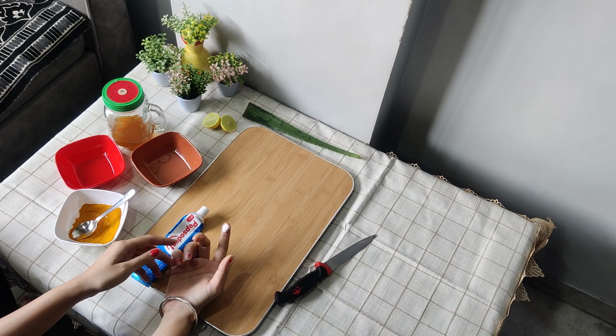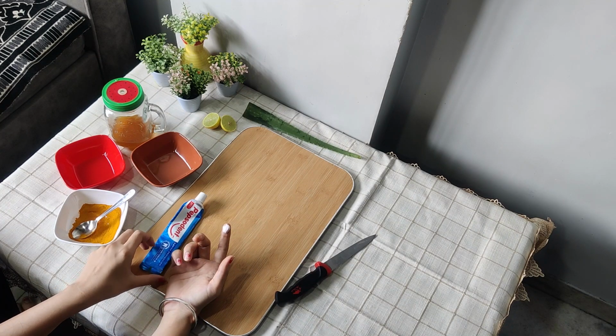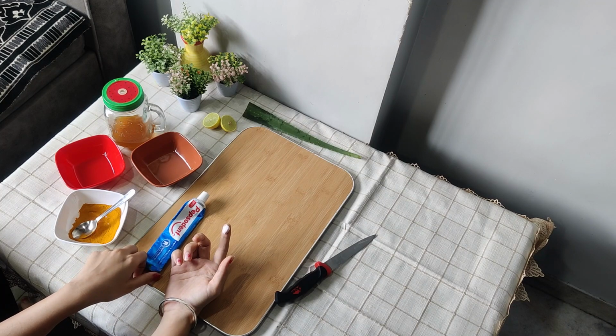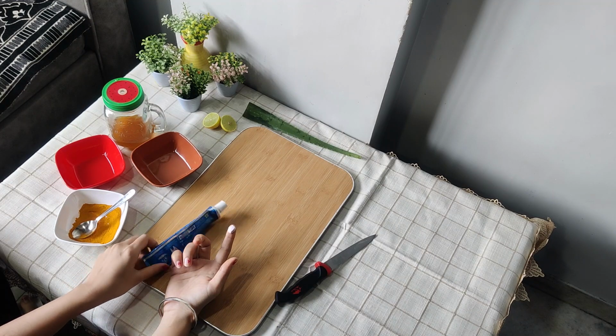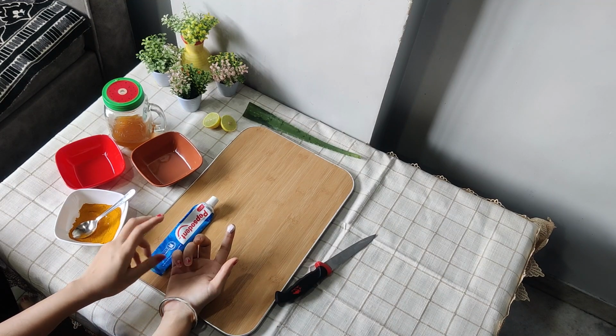The benefit of this remedy is that toothpaste has a drying effect on pimples which helps to reduce the redness and inflammation, and also it has antibacterial properties that kill acne-causing bacteria.